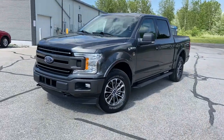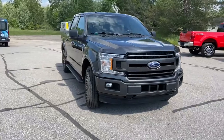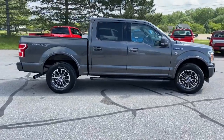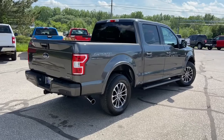Get acquainted with the 2018 Ford F-150. This vehicle is an outstanding buy with fewer than 30,000 miles on the odometer. This rugged F-150 is ready for work, off-roading, or a little R&R.